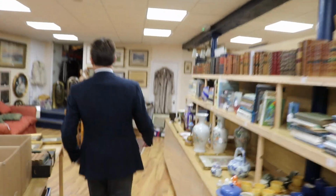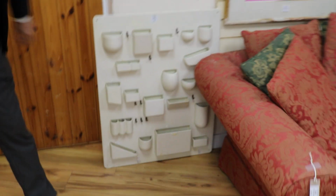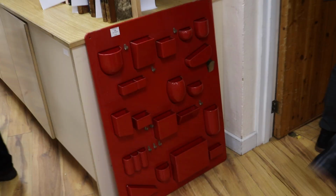And excuse me, Jack, thank you very much. We've got two of these in the sale. These are rather funky. We've tracked down the designer of these wall pockets. Again, sort of collectible, modern design pieces. Then, out here at the back, what have we got?